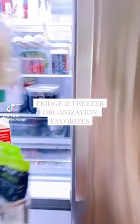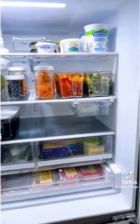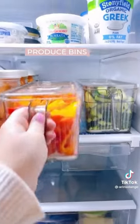My top Amazon fridge and freezer organization products. Let me help you keep an organized fridge this year. First up is this over-the-shelf egg drawer. It frees up space and they always have a place to go.